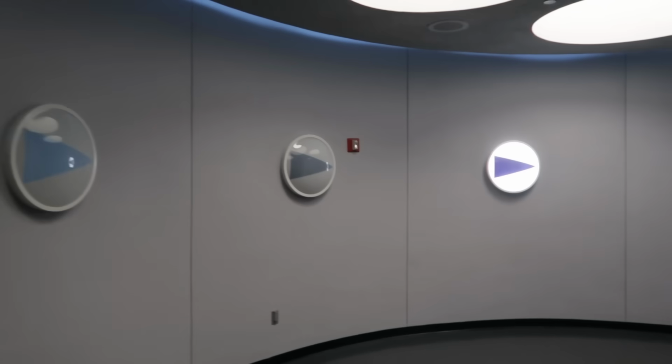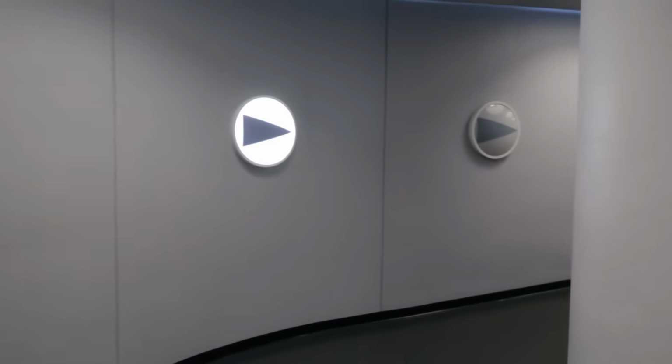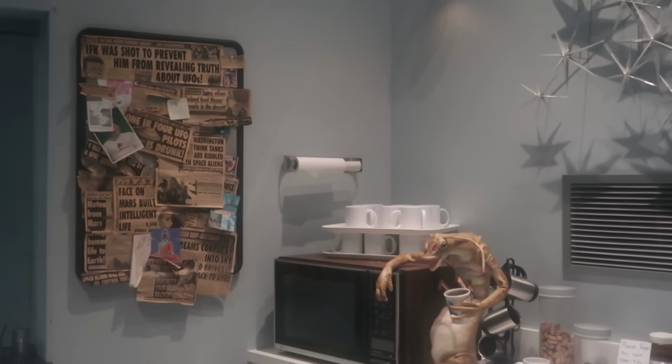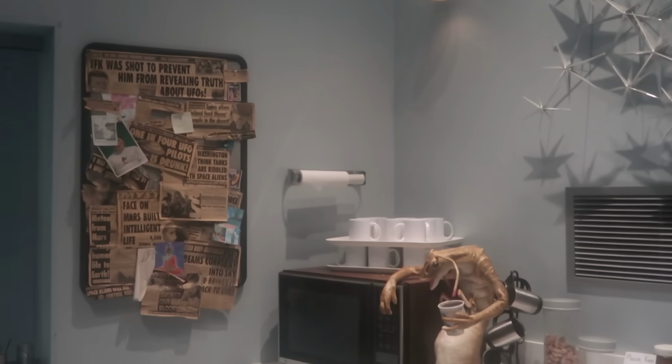After a quote-unquote elevator ride, we have this hallway here. Some fun stuff in this hallway. The hallway is home to an alien break room. There's even some fun newspaper clippings on the bulletin board in the break room.